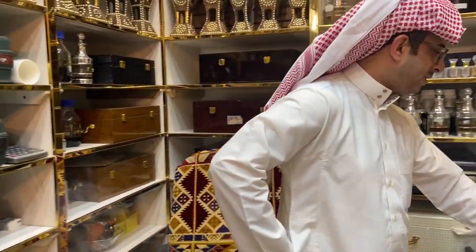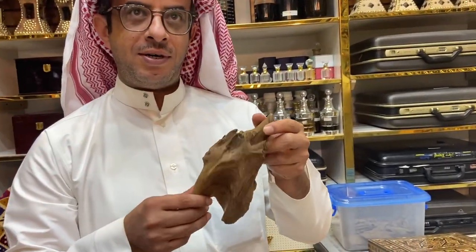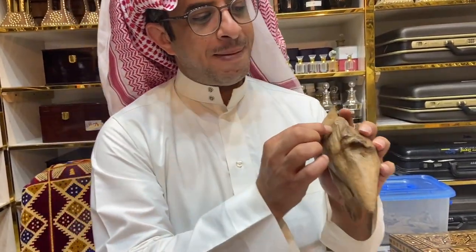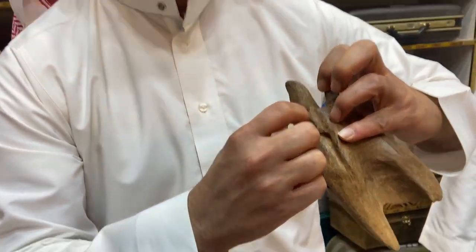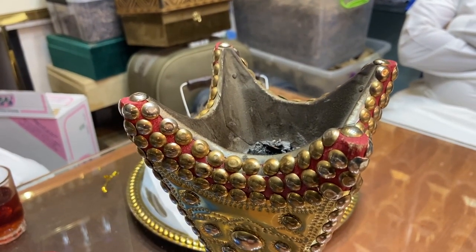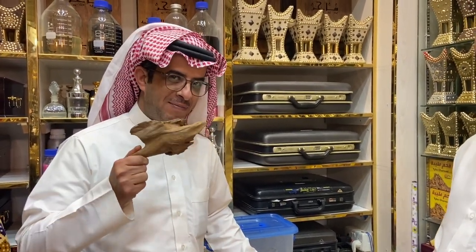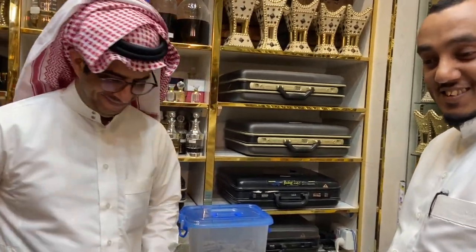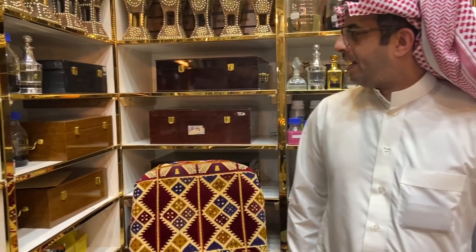Because if you see this one now, it's like a wood. Okay, but if you see the black things inside, you see, this is the oud. Okay, so this comes from Indonesia. This is, for example, in Indonesia, this is the oil. Saudi Arabia have oil, Indonesia have oil. That's their version of petrol, huh? Yeah.